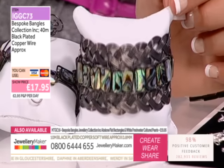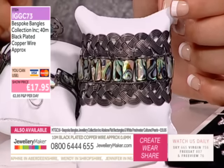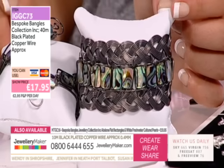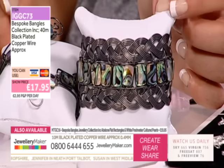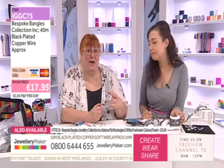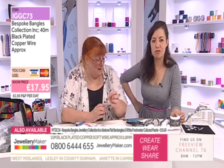Yeah. Because it's 0.8, the two wires around the abalone, which I've kind of channel set the abalone into, for want of a better word, they're 1 mil, and then the plaits are made out of the 0.8. Oh, yeah. And that is perfectly strong enough to hold without any clasp. Phenomenal. It'll just flap round and stay in place.